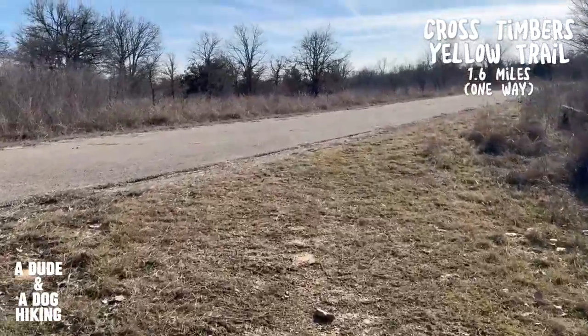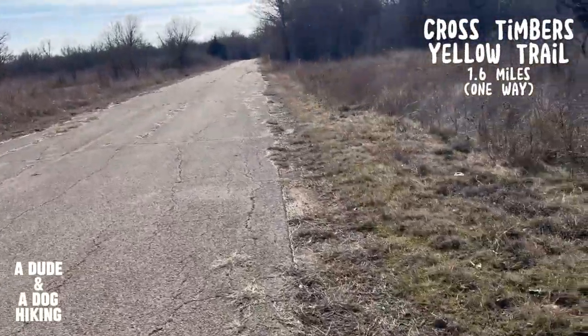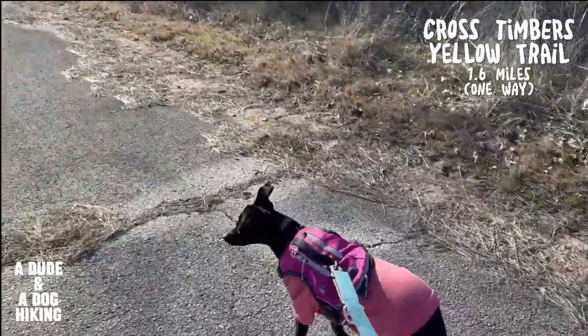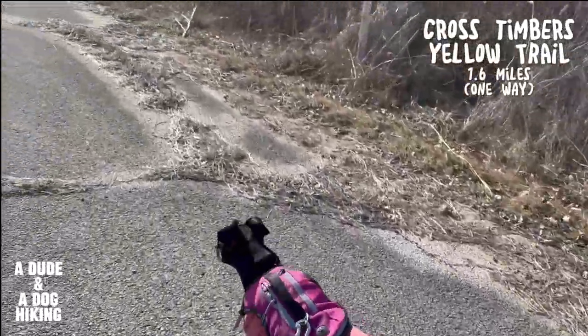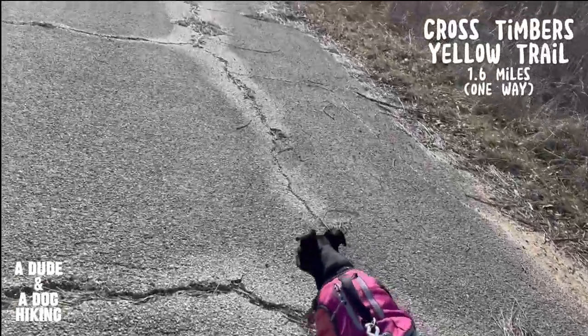Now we find ourselves back at the old abandoned road. This road crosses paths with the Cross Timbers Orange, Yellow, and Purple trails, but only the Cross Timbers Yellow adopts it as part of the trail experience.